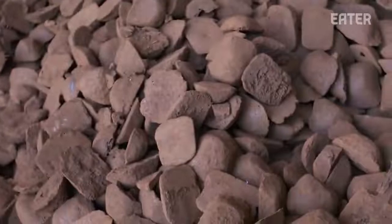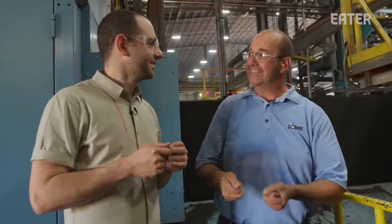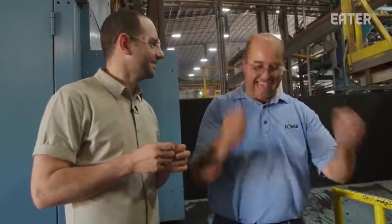But if you think about what we're doing here, we're taking these raw materials that were nothing when they came into Lodge. In a matter of a couple hours, we're making a brand new product that someone is going to take out of the box and cook a meal in for their family that night.